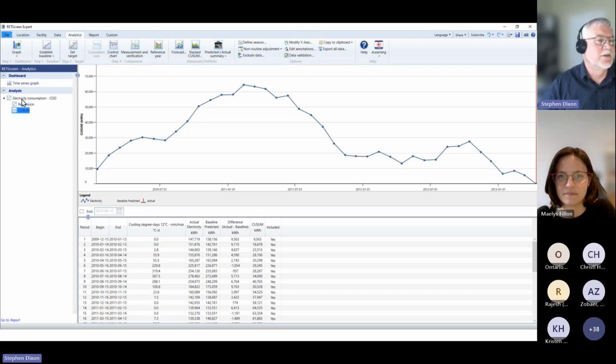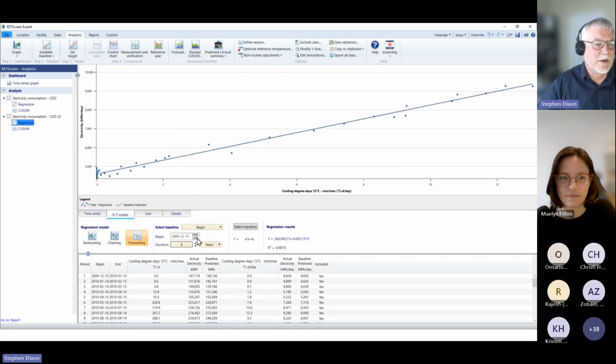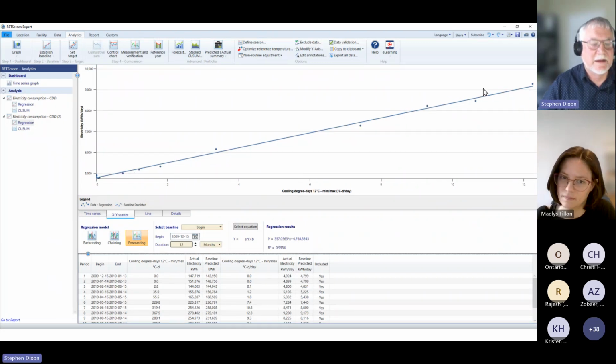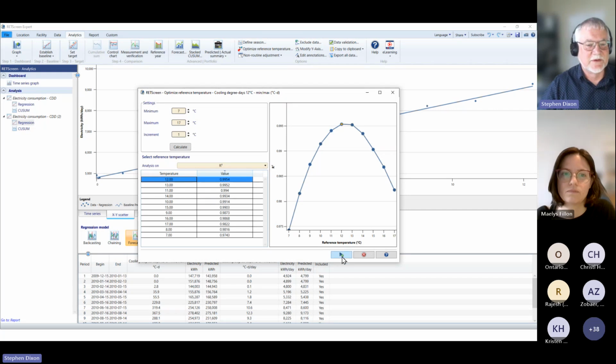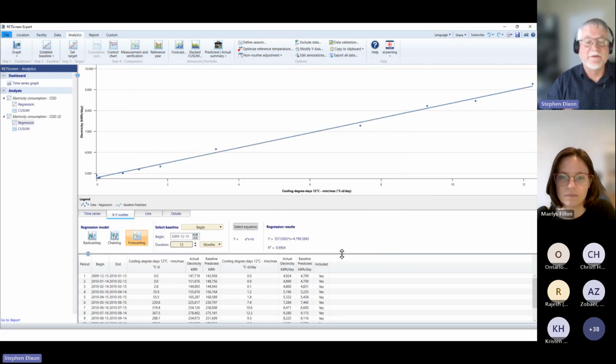So what I'm going to do is leave this one here, which I like to call the overall one. RETScreen's kind of cool because I can then duplicate that. And now I can go in here and simply say, okay, I'm going to start on the same date, but I'm going to go for 12 months rather than all 48 months of data I have in there. Boom. There you go. Now, when I do that, I need to check my reference temperature, because whenever we change data that we have in our regression, we need to go back and check whether that reference temperature, which is still the same. Now we're explaining 99.54% of the variation. This is a pretty good model. So the information about the lighting retrofit was contained in that 1.5% variation that we weren't explaining originally.